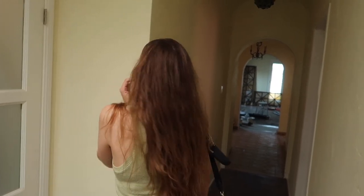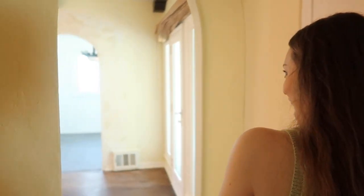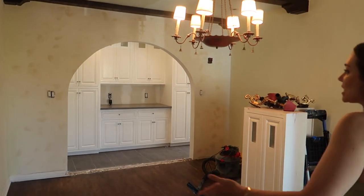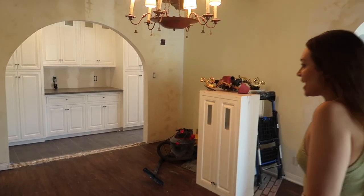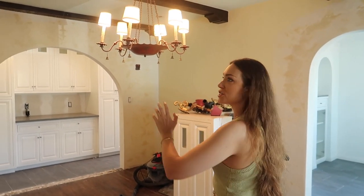Oh, you can go through the dining room way if you want. I want to see the arch. Yeah, the big arch, because you'll see right through the doorway. Oh! That wasn't there before! I know, right? Now it's more of an entertainment dining room.